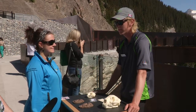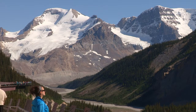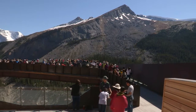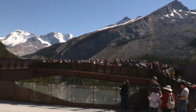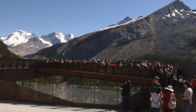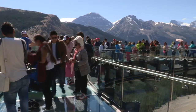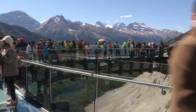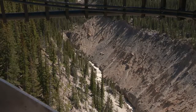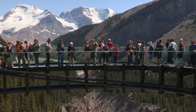Yeah, no problem. Okay, time to take a deep breath and tackle the skywalk. It's a perfect day in the Rockies, and people from all around the world are here to try out this amazing new adventure. Did I mention? It's a glass walkway hanging out nearly 300 meters or 1,000 feet over the valley floor.